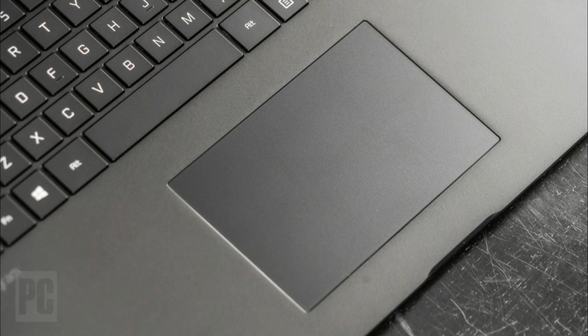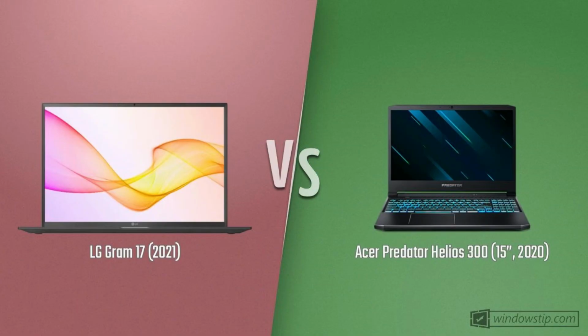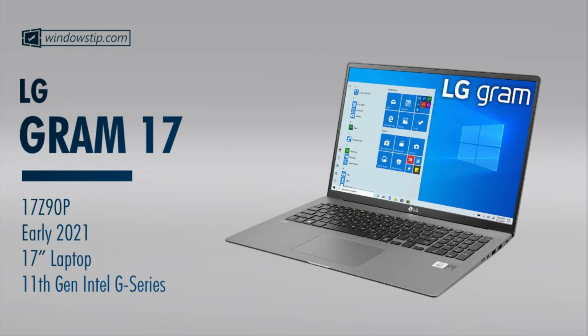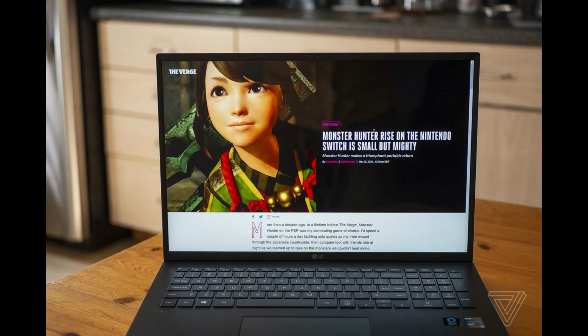But the Gram 17's weight isn't the only standout feature. It also has some of the best battery life you can get, lasting over 12 hours in our testing. Add a great keyboard, a solid port selection, quiet fans, and a fast processor, and there's very little not to like about this device.